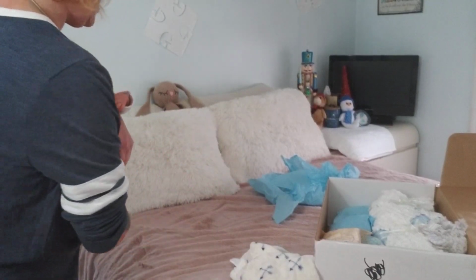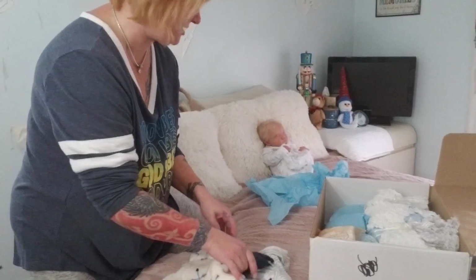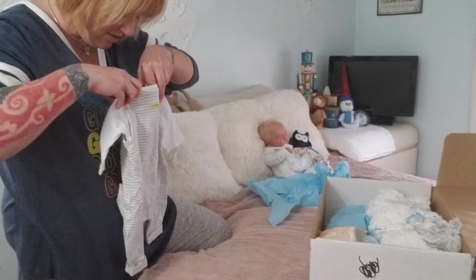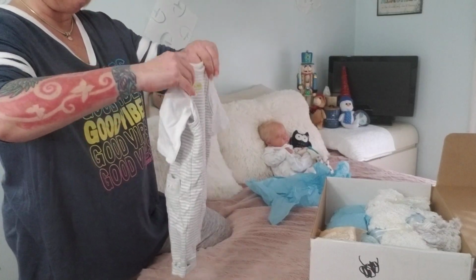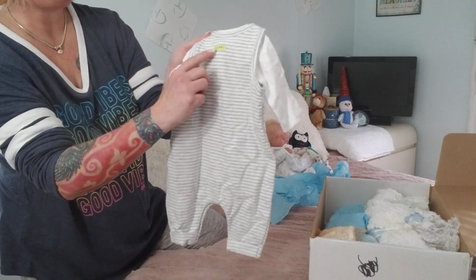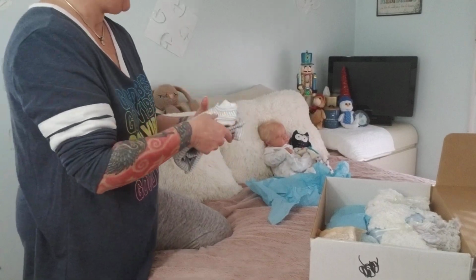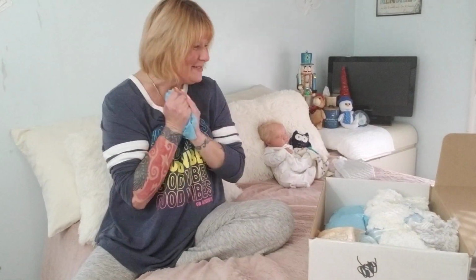So we will set Julian up back here. Oh my gosh, look, he's just set right here with his new lovey from Auntie Annie. Thank you so much, Annie. I'll tell you all the brands in a minute. The tag down here is probably Mother Care. Yep, it is Mother Care, which is nice and soft. I'm loving this brand. Oh, and look at the back. It has a little green patch in the back that says Happy. How cute is that? Annie, you didn't have to do that. That was very, very sweet of you. Thank you. I'm so excited.